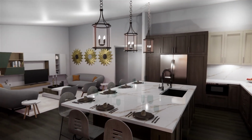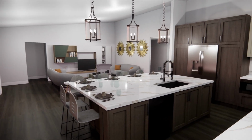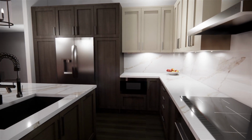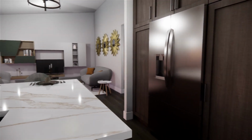And to be able to set the mood by using dimmer switches that are programmable, it really makes it a whole different type of living experience for our clients. So Derek, opening up a kitchen, obviously it's beautiful, but tell me about it, what are the downsides? Well, always when you remove walls, you're probably removing cabinetry.